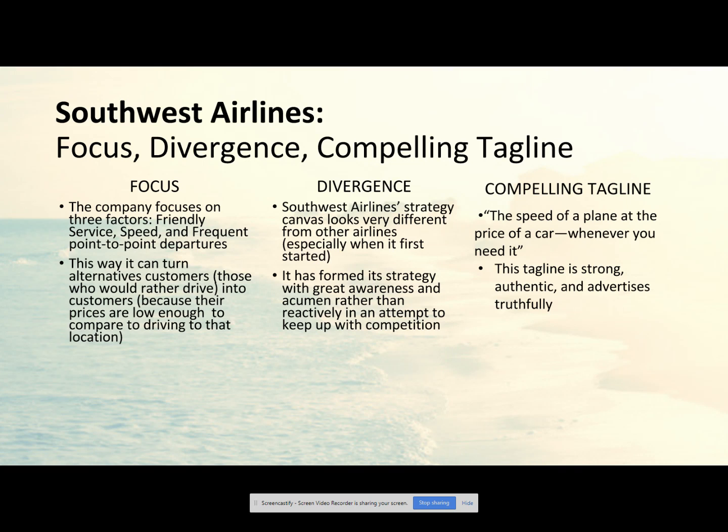It has formed its strategy with great awareness and acumen rather than reactively in an attempt to keep up with competition. Airlines had been competing head to head for some time, trying to make differentiation with a fluffier chair or more leg room or carry-ons or anything like that. The main strategy of Southwest was that they decided they were going to compete with their indirect partners, which is travelers driving. So you can even say car rentals. They're trying to price match to car rentals versus price matching to other carriers.